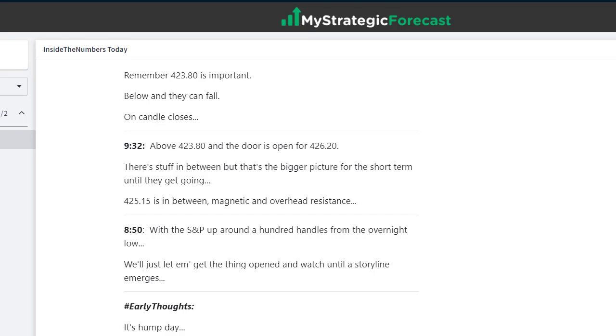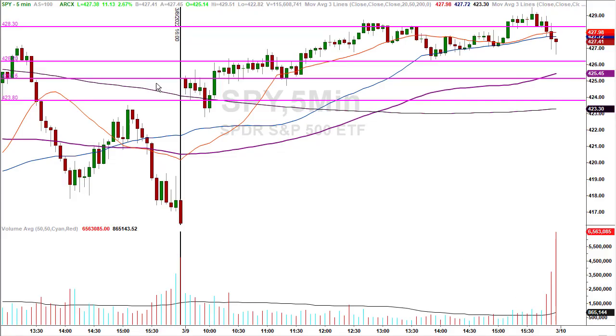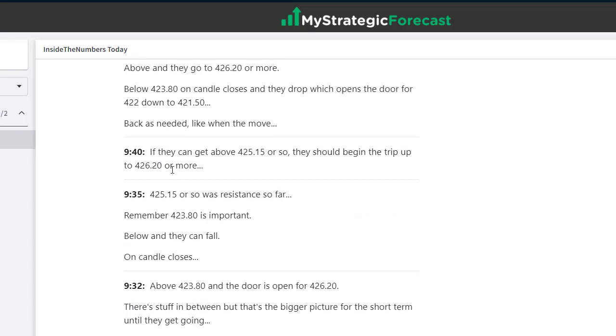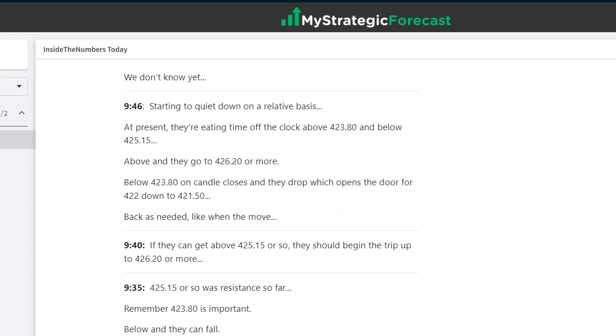Let's scroll up, see what else we have in the notes. Above 423.80, the door opens for 426.20. We already knew that, just reiterating. 425.15 is in between magnetic and overhead resistance. There's a tweener, 425.15 right here. So they ran up to that, they tried to get through. That's when they had the failure operation going on, or at least the fake failure operation. That was the shakeout, and then they turned around. Let's see what else we have. If they can get above 425.15, they'll go to 426.20.